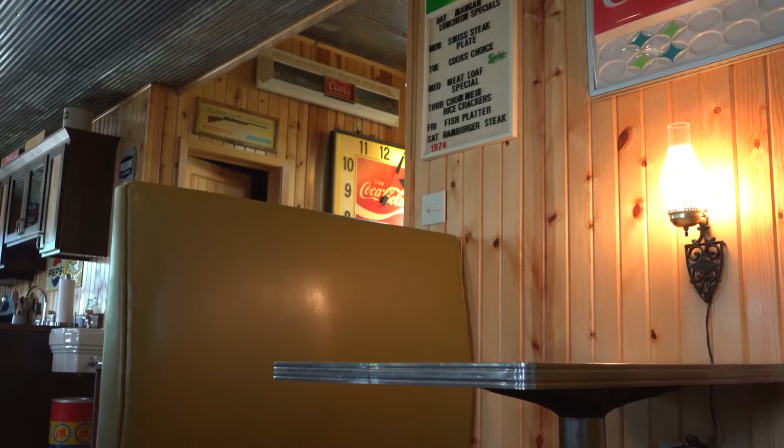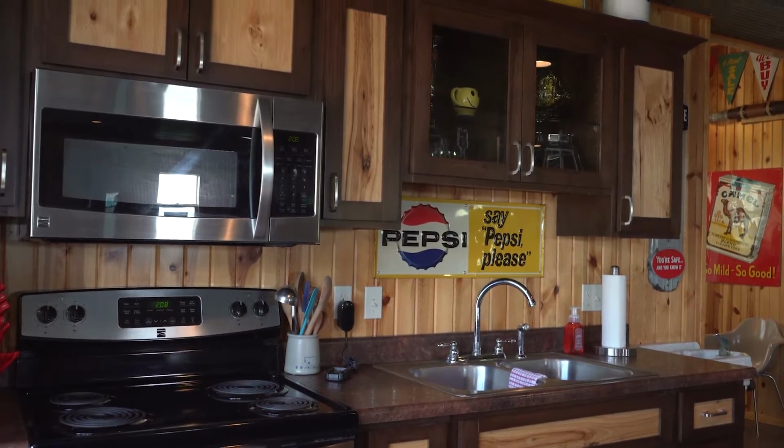This has got to be like the party hangout. Everything is about food. Okay, I love that. Food and drink. So yeah, you have to have a kitchenette. Got a name for the place?